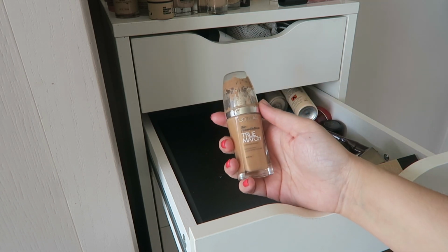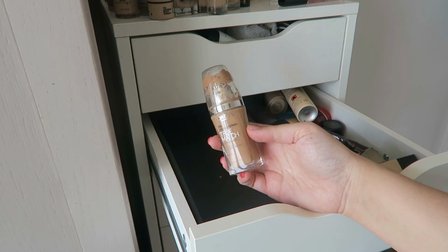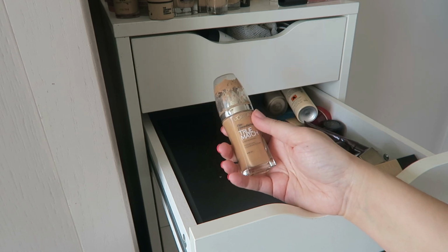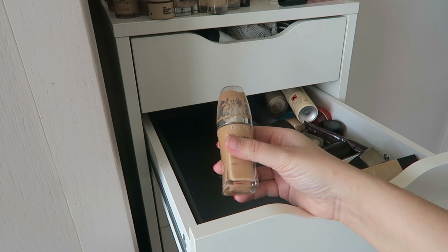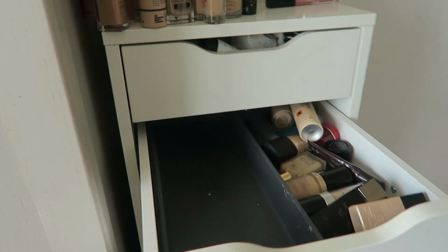And then the last one is a L'Oreal True Match foundation. This is super dark, as you can probably see. I mixed this in with my summer foundations, so I'm going to keep that because it's really useful to have. So I've currently kept 10 and got rid of 4, so not the best going, but I feel like I am still getting rid of some.